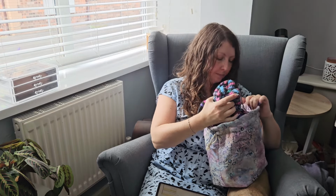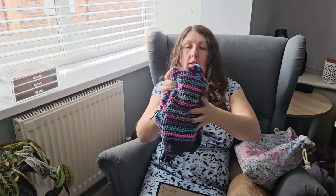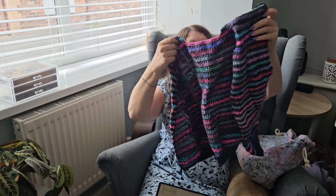Now I cast this on the 1st of January, so it's been on my needles for quite a while, but I have made good progress on this. And I will show you now. This is using my advent calendar from For the Love of Yarn.